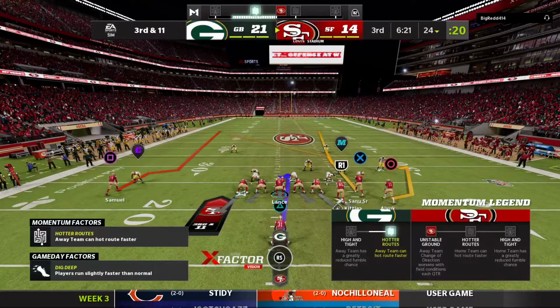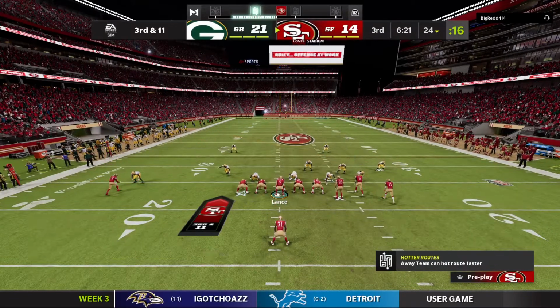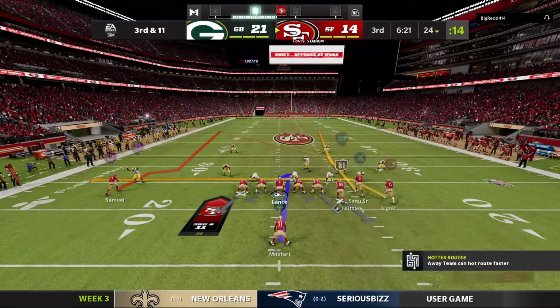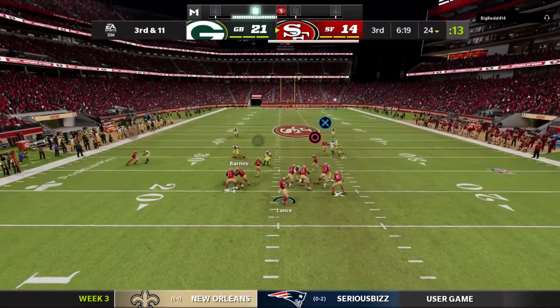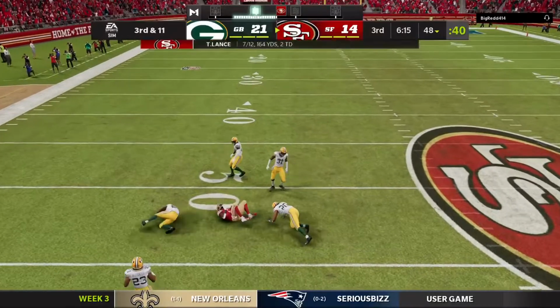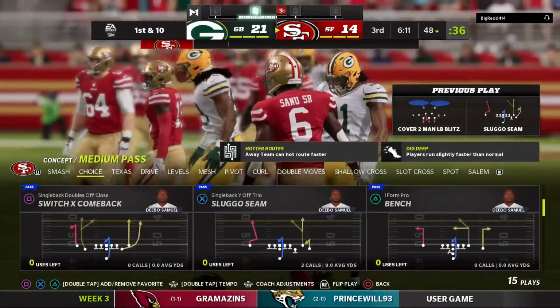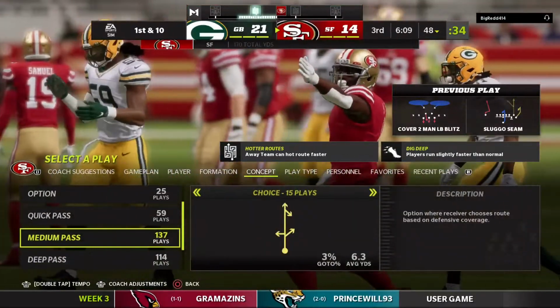Mike 51. The Lance going to throw. This one complete to Mohamed Sanu. And he is going to have a 49ers first down as they're able to get the 3rd down conversion.